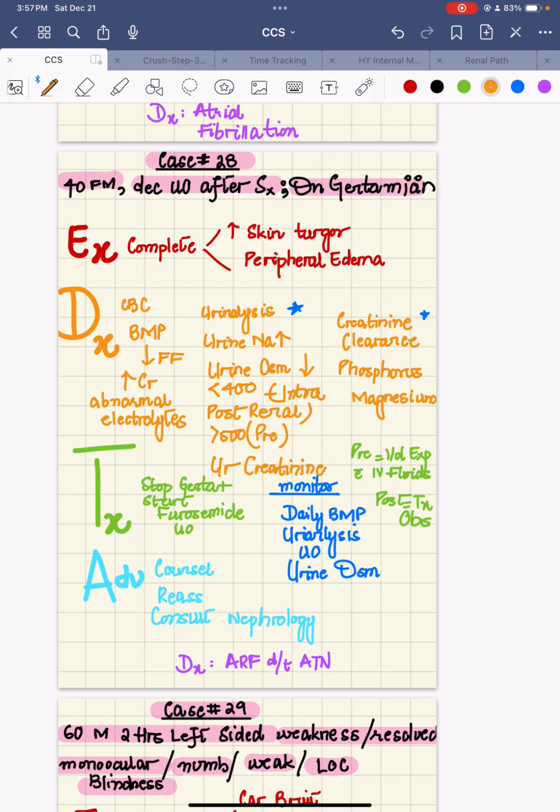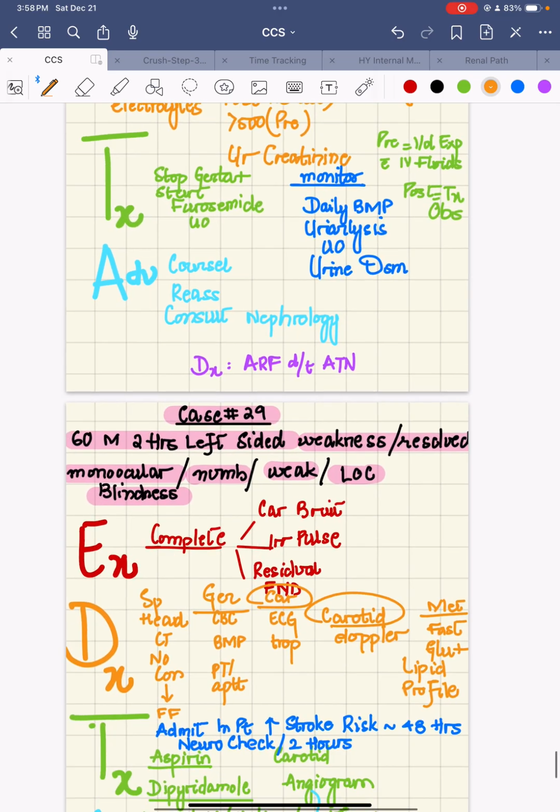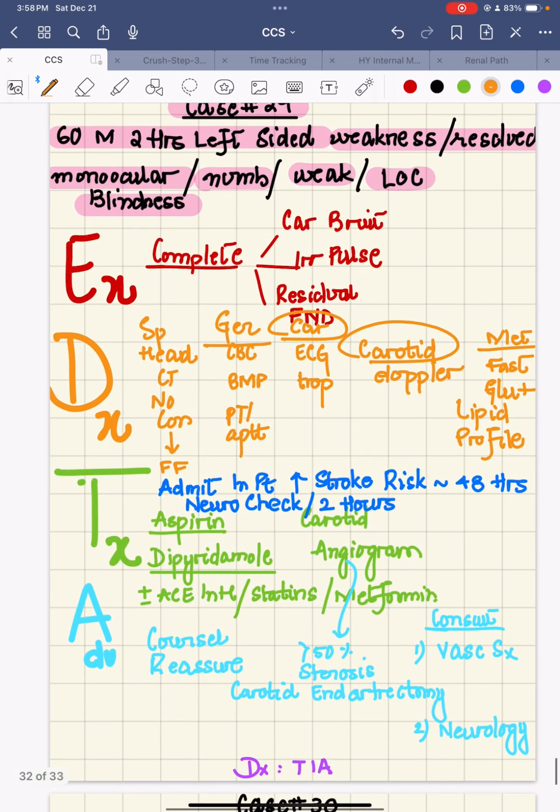In the treatment, stop the gentamicin, start furosemide, and monitor the urine output, and monitor daily basic metabolic profile with urea and creatinine, urine analysis, urine output, urine osmolality. In a prerenal cause, treat with IV volume expansion and IV fluids, whereas in a postrenal cause, treat the obstruction. In advice, counsel and reassure, consult nephrology, and the diagnosis is acute renal failure due to acute tubular necrosis.